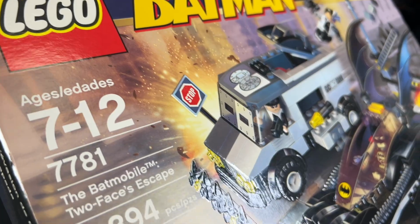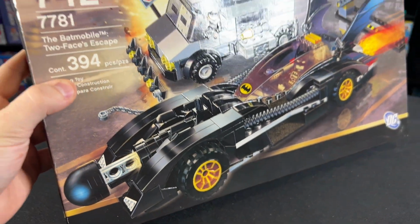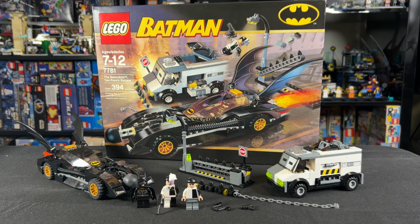Now, as we take a closer look at the box, it's really cool how the box is actually embossed on the front. It's really high quality compared to what we get today, and I've always loved that about this set.